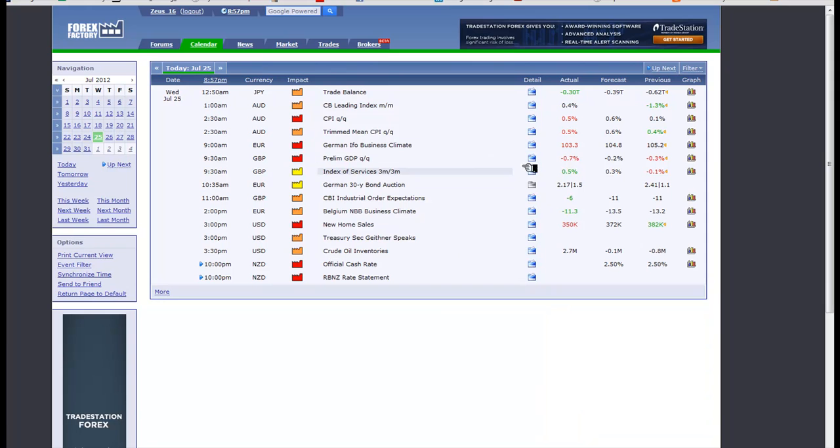Let's just go through the data first off. Today we had terrible UK GDP at minus 0.7. Last quarter was revised down to minus 0.3. But index of services, bear in mind we're a service economy, was much better than expected. German bond rates were better. Then we had some data at 11 o'clock for the UK, which was better than expected.